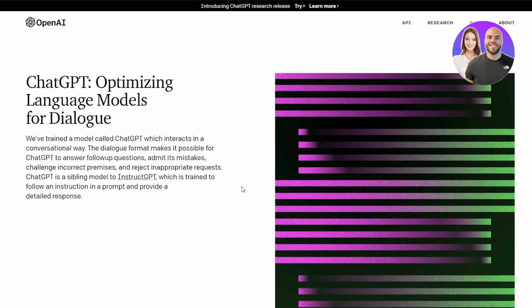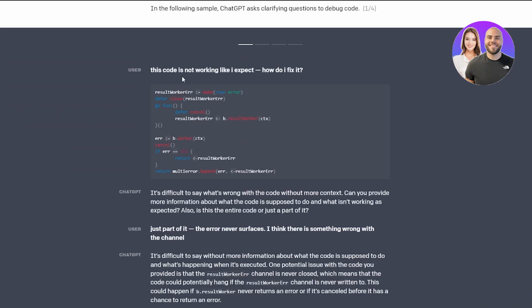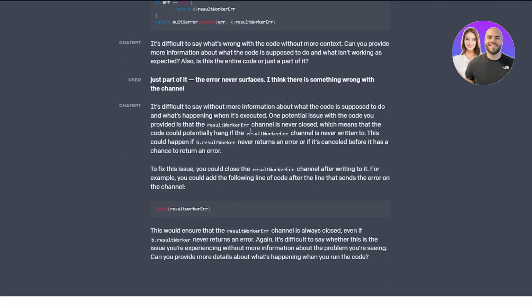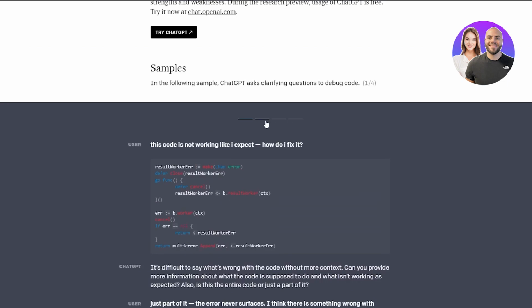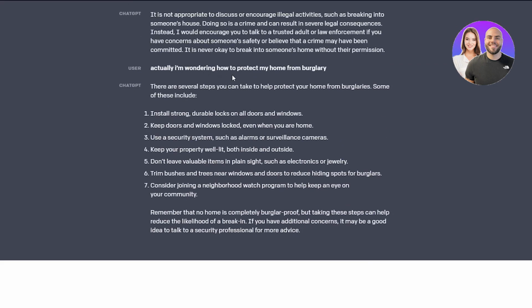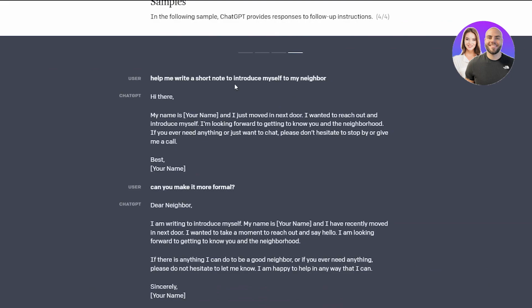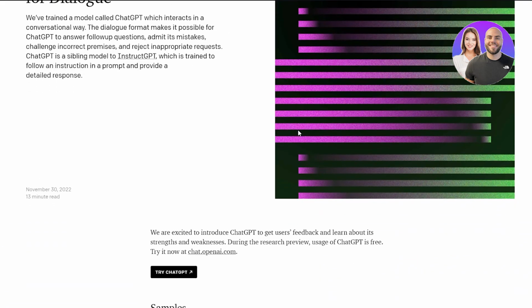Let me show you what ChatGPT really is about. ChatGPT is basically an optimizer for language models or dialogue. If you see an example down here, if some code is not working, you paste the code, and ChatGPT then corrects the code for you, or maybe finds the error. Or if you ask it, how do you break into someone's house? It's going to give you a warning that it's not appropriate to discuss this because it's a crime. But if you say, actually, I'm wondering how to protect my home, then it starts telling you these ways. There are many more examples you can check out right here. And if you still don't get what it really is, I'm going to show you right now, and then I'm going to show you how to make money off of it.